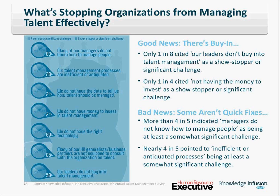Again, it just speaks to challenge, but to actually cite it fairly low on the list relative to some of these other challenges on the bottom of the slide. Now to the bad news, which is saying something. More than 4 in 5 indicated that leaders don't know how to manage people as being at least one significant challenge.